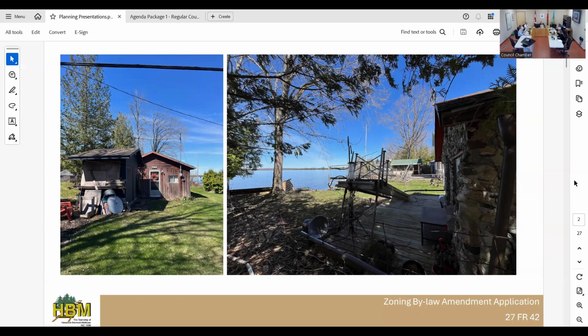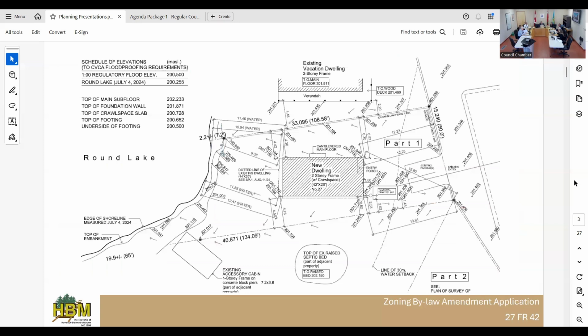The proposed dwelling will have a ground floor area of approximately 78 square meters, or 840 square feet. There is a current holding tank on the property that is to remain to service the new proposed dwelling. However, as you can see in the image on the left, there is a small storage shed located on top of the tank that will need to be removed as part of the application. Any proposed redevelopment on the subject property does face constraints due to the undersized lot fabric, the irregular shaped parcel, and the location of that existing holding tank. Next slide, please.